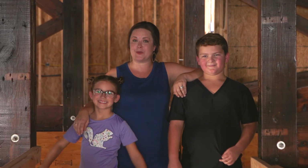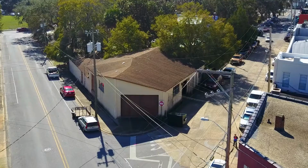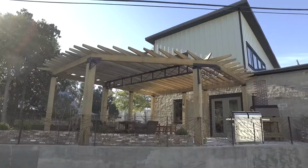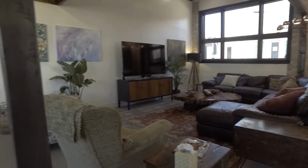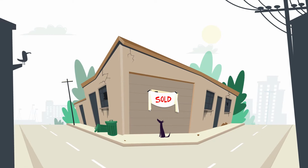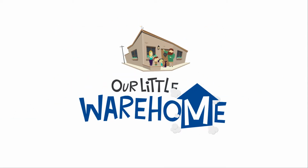On this episode of Our Little Warehome, we're building out our homeschool room and Dad's office. We're Alan, Anna, Jimmy, and Sarah, just an ordinary American family building an extraordinary home. From designing a multi-purpose office space to creating an amazing outdoor patio, you'll see how, with a little bit of teamwork and a lot of elbow grease and even more imagination, we turned our DIY fantasy into a DIY reality. Come join us as we embark on this new and exciting challenge, turning an old, abandoned warehouse into our little Warehome.